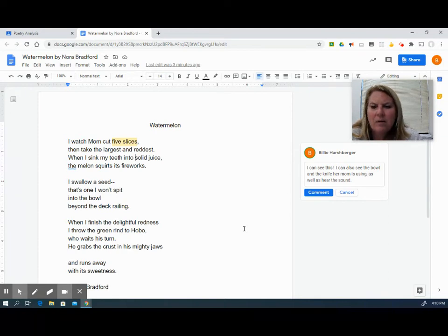Also, I would probably talk about how refreshing watermelon is in the summertime, how it tastes cool and refreshing and sweet, but not too sweet. I would talk about all of those things, and then you can just continue in that manner in each stanza, sensory words that allow you to be there because you can see, because you can taste, because you can hear, because you can touch. I don't know that there are any smells in this poem, but if there were, that would just add to the completeness of the experience.